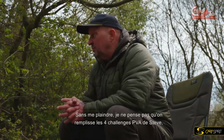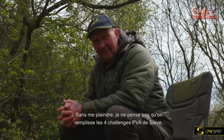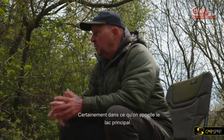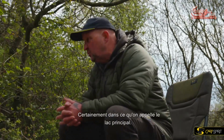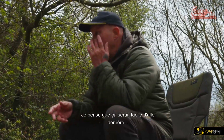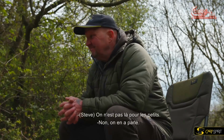I don't think we're going to complete. In fact, I'm almost certain we're not going to complete all 4 of Steve's PVA challenges, but it would be lovely to get 1 more fish, certainly from what we're calling here the main lake, wouldn't it? Most of them are 20s. That would be lovely. I think it'd be quite easy to drop on the one behind us and maybe nick a couple of 10 to 12 pound fish, but we're not here for them small ones.